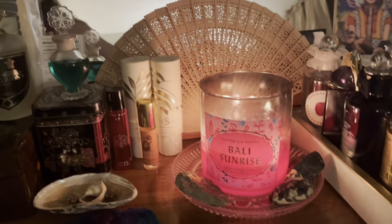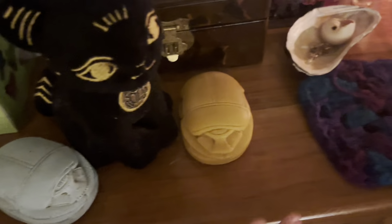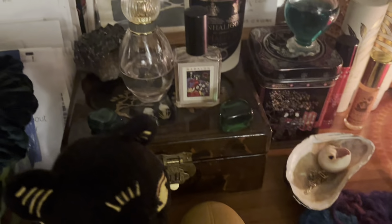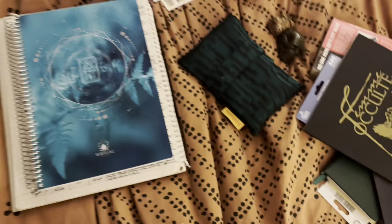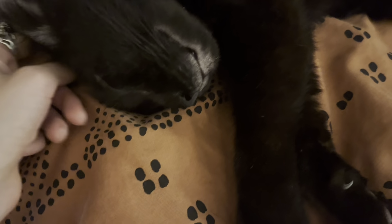And this is my dresser. This is my little space. I've got some shelves here. A Bastet. These scarabs that belong to my daughter and me. We just love scarabs. And these things are all in my bed right now because this is where I chill out in the morning. There's my kitty cat. Hi, Stormy. This is his bat. He's obsessed with it. He cuddles with it every day.